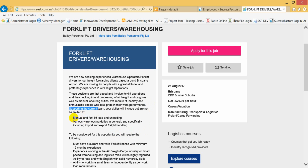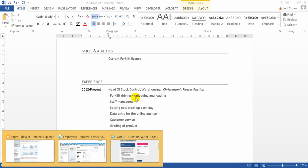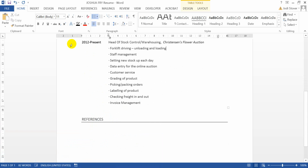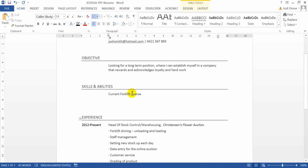Supporting the current team on forklift loading and unloading, so I might just flesh that out. Again, this is up to you how you might flesh it out. This person hasn't got a lot of experience in a lot of different areas, but they've done quite a lot of tasks in this current job. So I'm going to flesh this out to be a little bit more relevant, because this is actually their only experience. And again, I'll probably do something similar for skills and abilities.